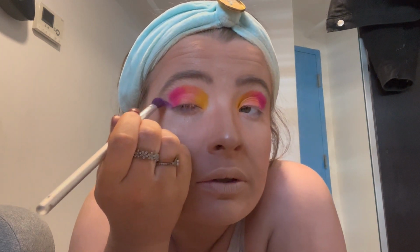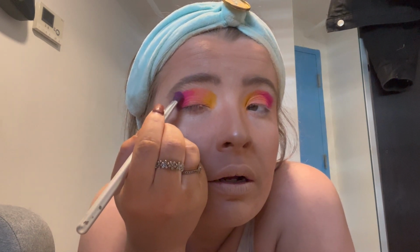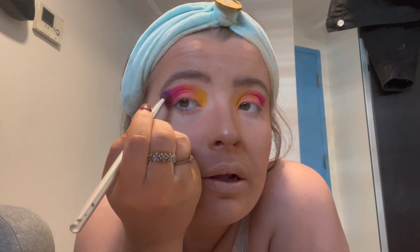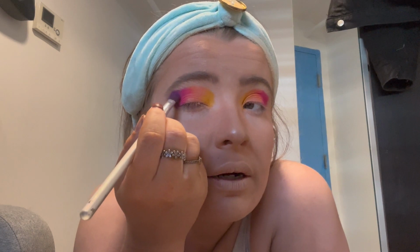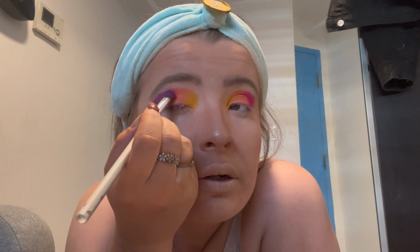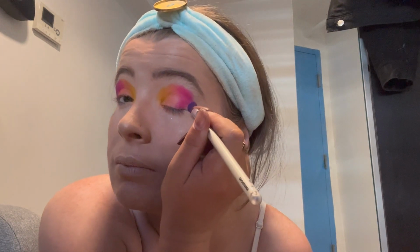We take this and we go to the outer corner, kind of like where you would put winged liner, and then in. So winged liner and in. Winged liner and in. And that one I kind of brush just to give it a little zoom, you know. We do the same on the other eye. I love my eye makeup, it brings me life. Same on the other eye.